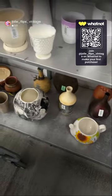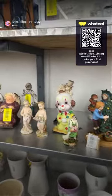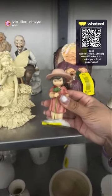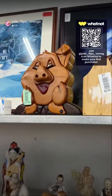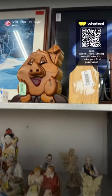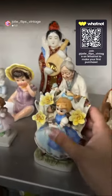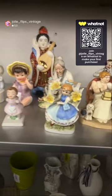What about down here? Lots of figurines. She's real cute. Aw. There's that pig. He's a box. That's creepy. I don't like it. Oh my gosh. Wow. How is this not chipped? Oh, it is. The flower's chipped. I was like, there's no way that's not chipped. $8. That's crazy.